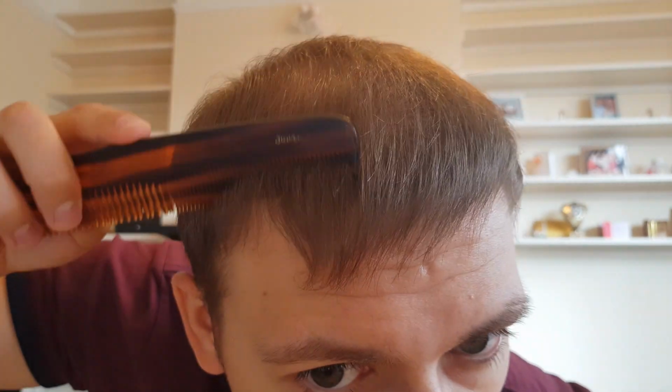I actually realized I never showed you guys how my hair looks when it's brushed forward. So let's do it. What do you think? It looks so weird. I'm already used to spiking my hair up.